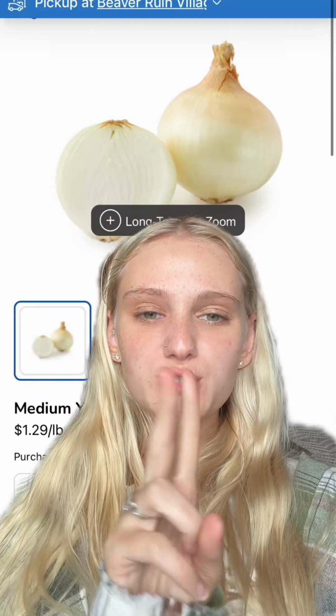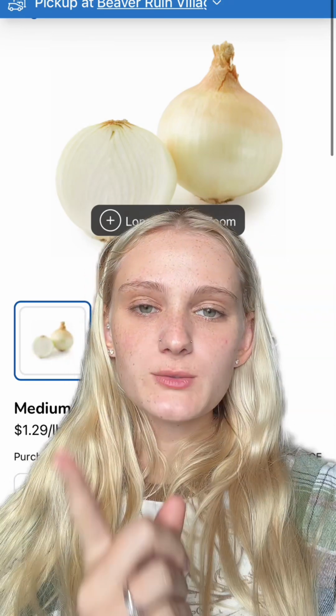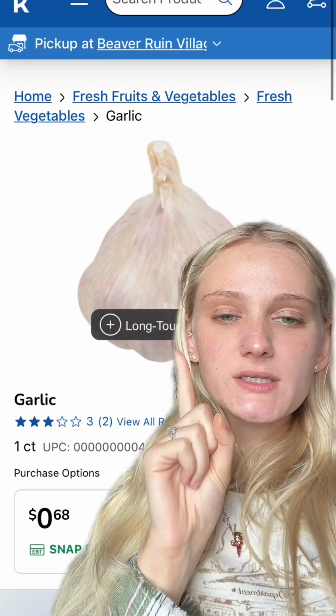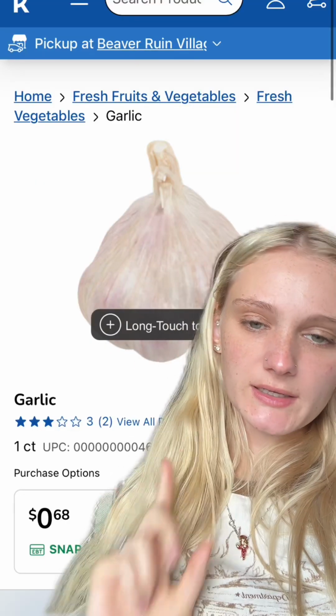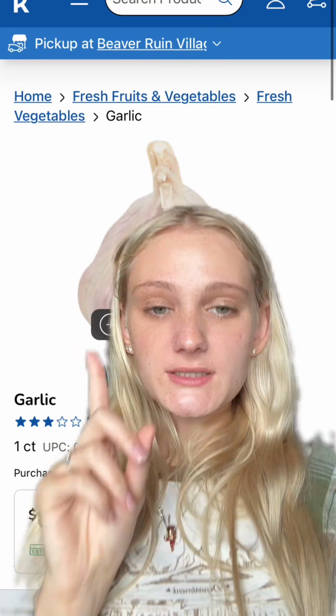And then next I used 2 onions. 2 onions is 65 cents each. So that's $1.30. So next is garlic. I used 2 bulbs of garlic, and each bulb of garlic is 68 cents. So our total for garlic is $1.36.